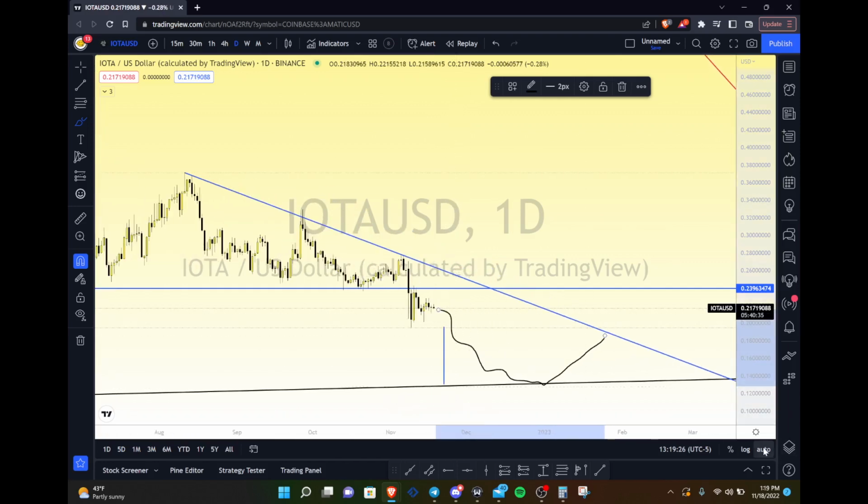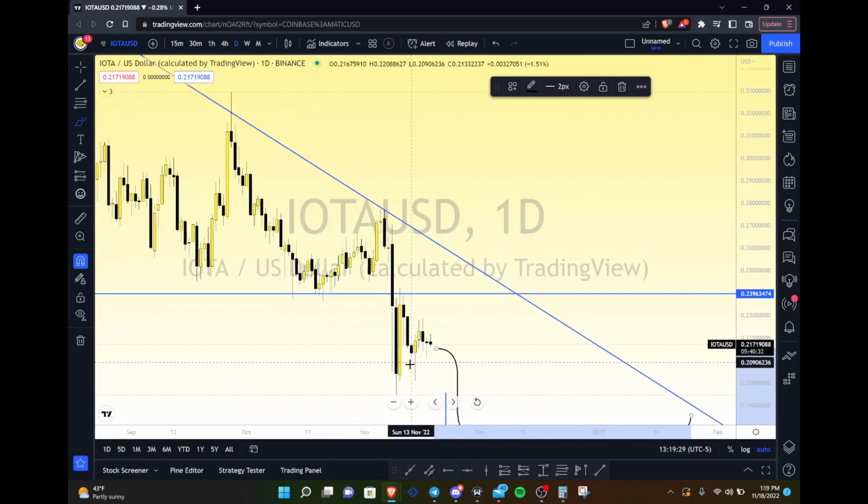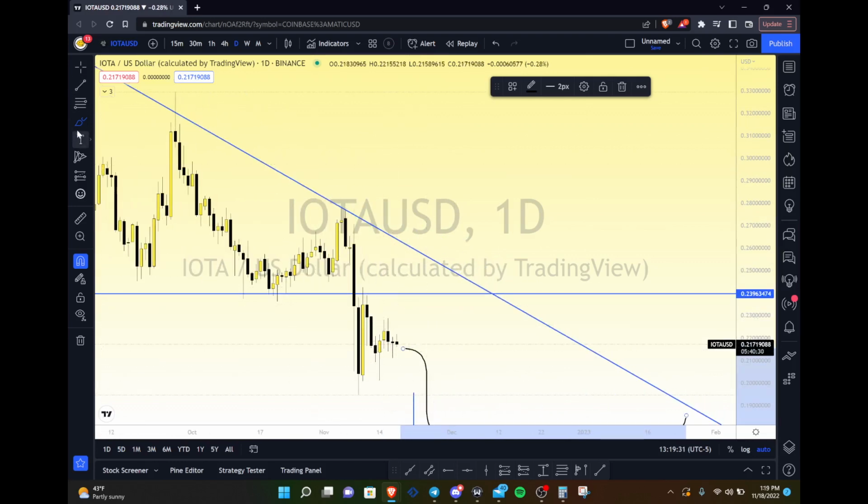Now, let's say the bear flag doesn't play out and it fails, right? We actually start breaking up because Bitcoin starts going bullish. The dollar starts breaking down.